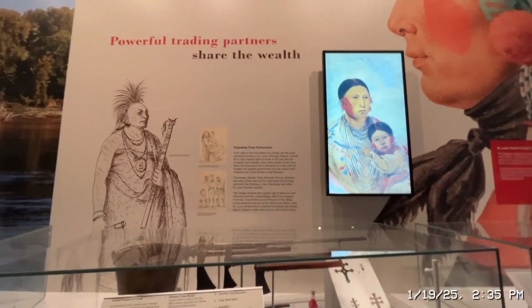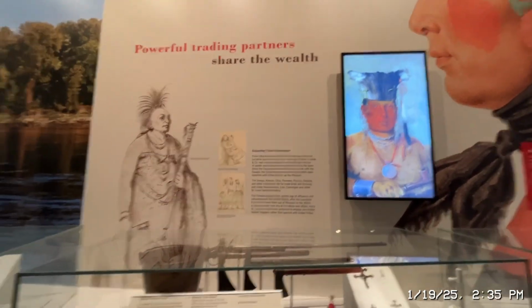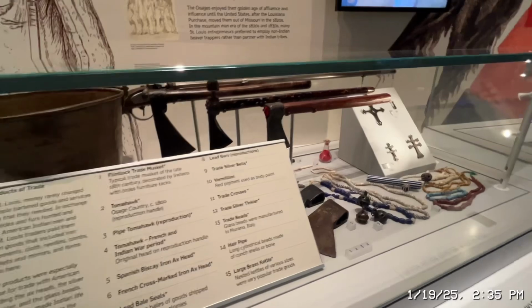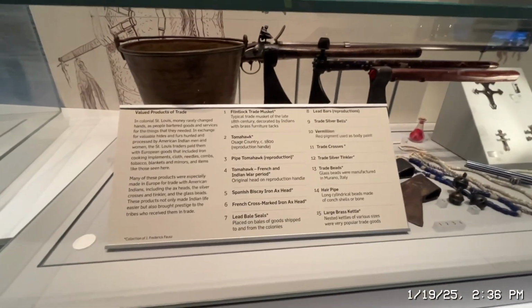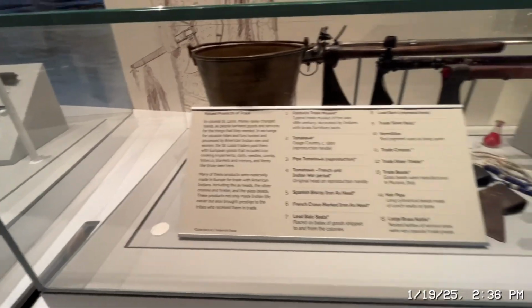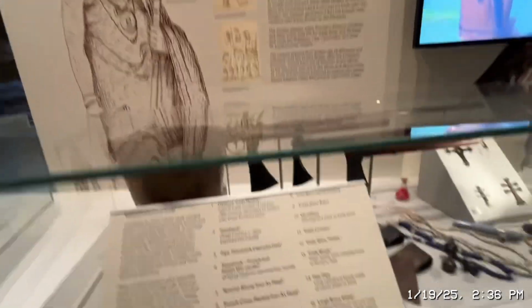So as you can see here, this is expanding the trade partnerships, sharing the wealth from the Native Americans. These are just some of the valuable products of trade that the Native Americans would trade with each other or with other tribes. In colonial St. Louis, money rarely changed hands as people bartered goods and services for the things they needed.